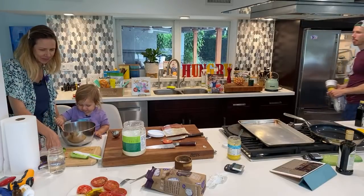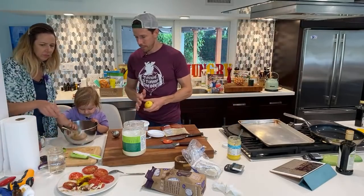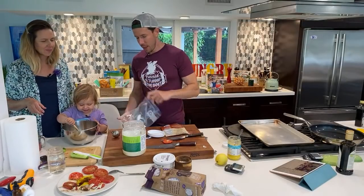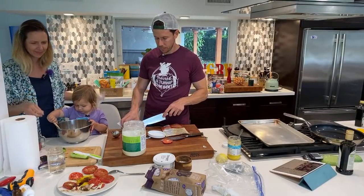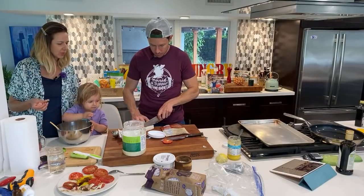Is it good? Yeah. Mix it up, Rostina. Rose is partial to all dodos. Keto dough. I cut a few more for later.